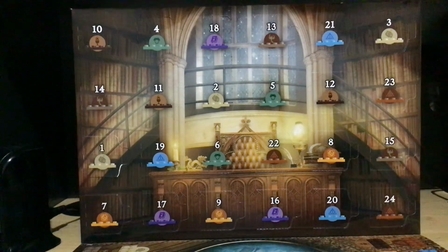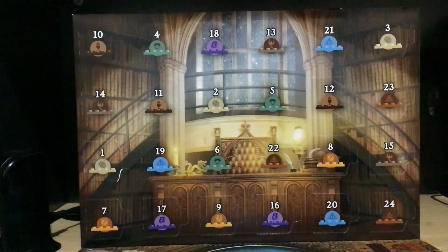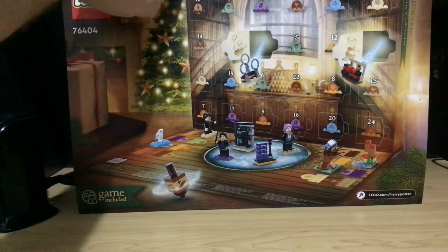So we're going to be going through this throughout the month. I don't want any more confusing builds. Though, judging by this, we are going to have some confusing builds.